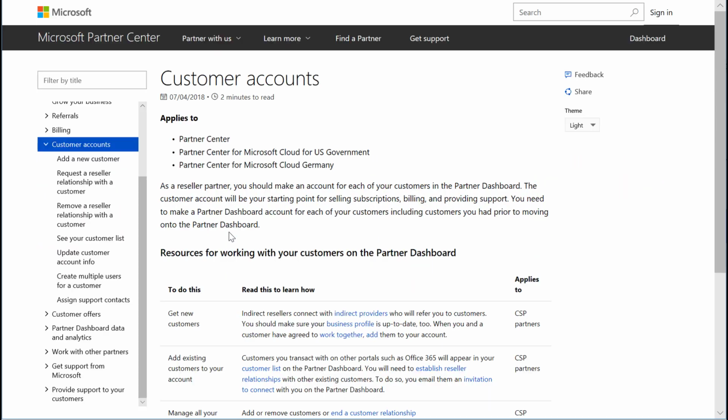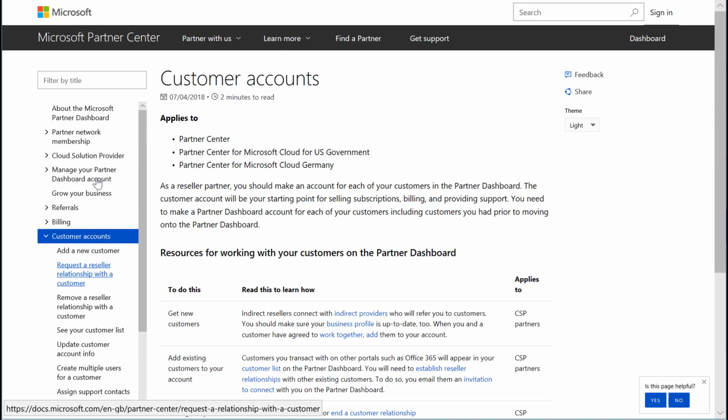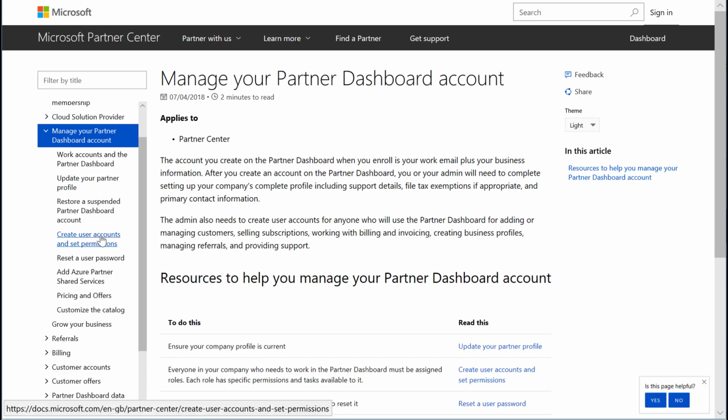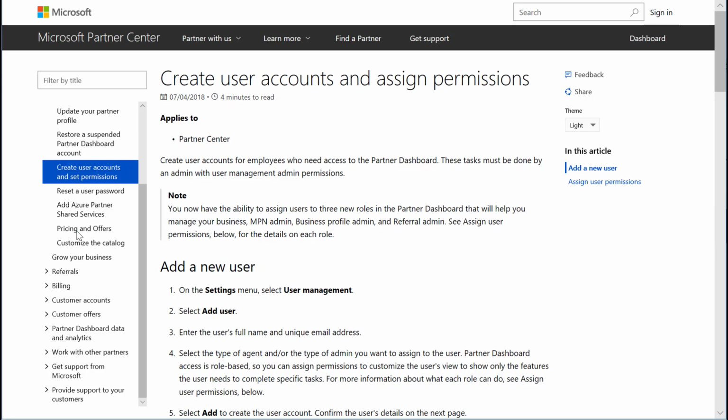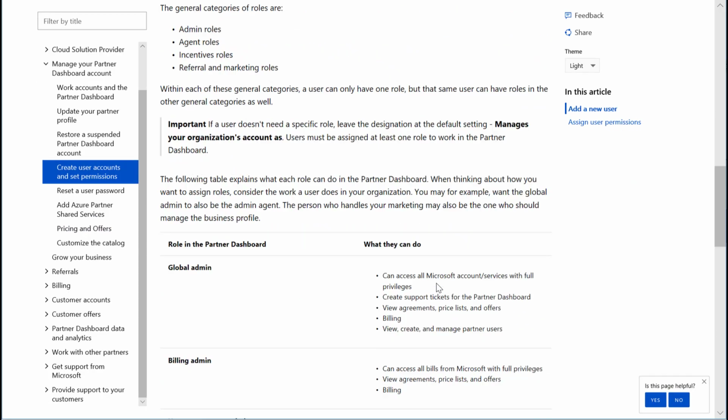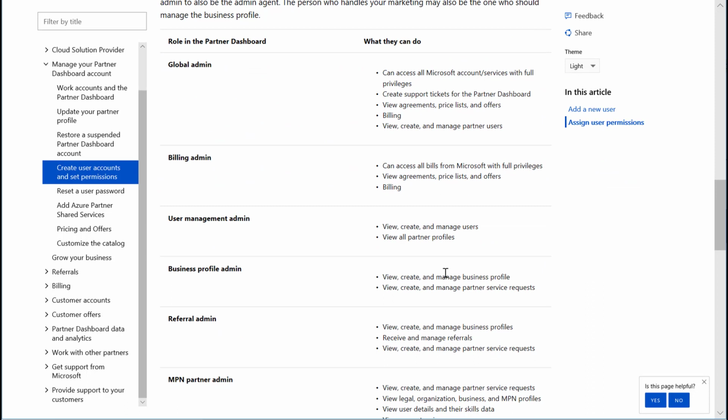One thing I particularly want to point out is the roles and responsibilities within the partner portal, like the RBAC roles. You can find these by going into Manage Your Partner Dashboard Accounts, click on Create User Accounts and Assign Permissions, and in here you will find a list of all the most commonly used roles.